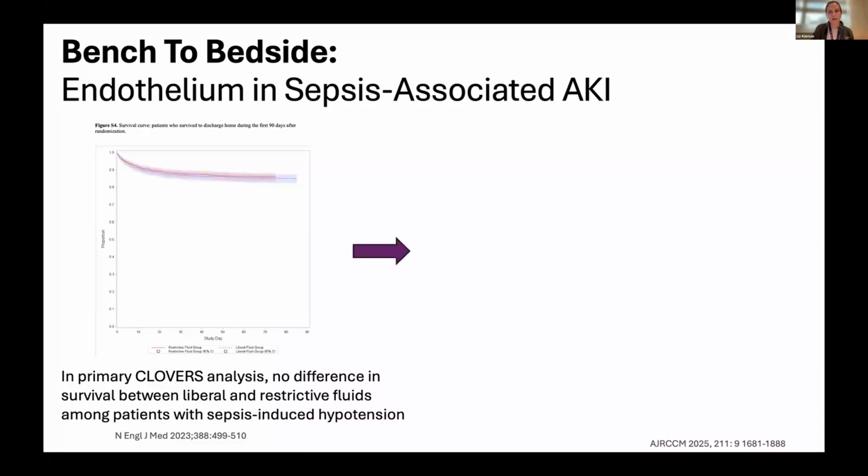So being able to work with Leela Zelnick and Pavan Bhatraju, I was able to apply subphenotypes to the study population in CLOVERS. And we looked at Ang2 to Ang1 ratio and TNFR1, and we were able to separate into two groups where a high Ang2 to Ang1 and TNFR1 was denoted as what's called SP2, which was this endothelial inflammatory phenotype. And then the opposite was SP1.